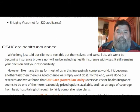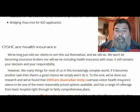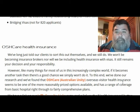OSHCare health insurance. We've long just told our clients to sort this out themselves, and we still do. We won't be becoming insurance brokers, nor will we be including health insurance with visas. It still remains your decision and your responsibility. However, like many things for most of us in this increasingly complex world, if it becomes another task, then there's a good chance we simply won't do it.